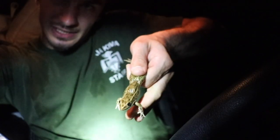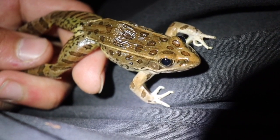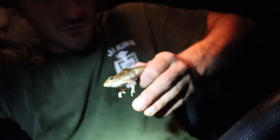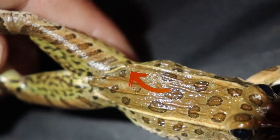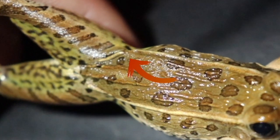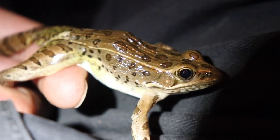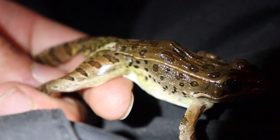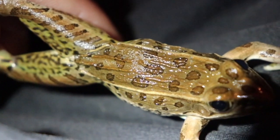Basically, the way I know this is a plains leopard frog and not, say, a southern leopard frog or a different Lithobates like that is because of its dorsolateral folds. At the bottom of their dorsolateral folds, there's a portion where it gets interrupted. It's not a complete, straight, and unbroken fold. It gets broken up into a small section at the very base, and that's how you distinguish these frogs from southern leopard frogs, back home in West Tennessee. Very, very cool.